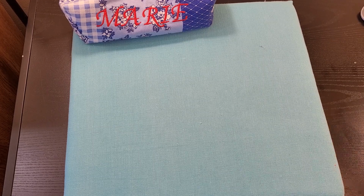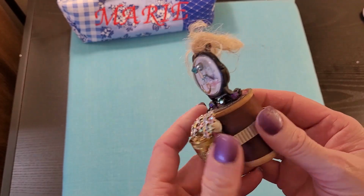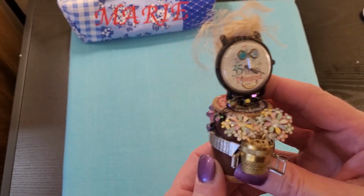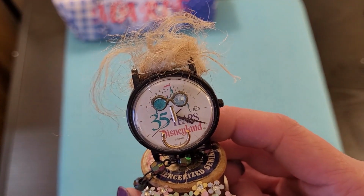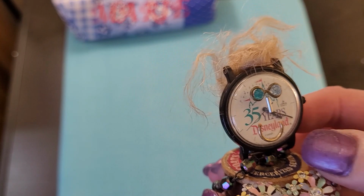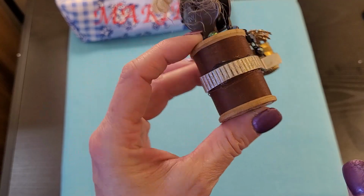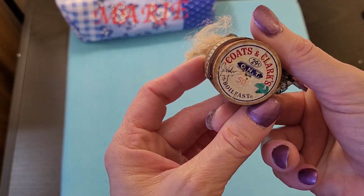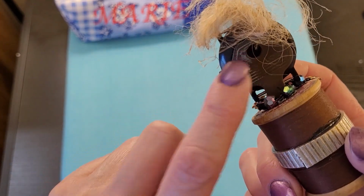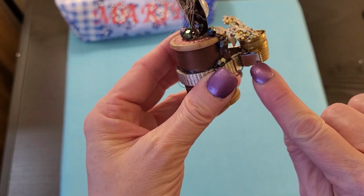All right, and here is something that was made for me, and you're going to be like, what is it? And I have to show you. This looks like a girl holding flowers, but I want to show you what she's made out of. Look at her face. It's a Disney watch. Her eyes are jewelry. Her mouth is part jewelry. Her body is made from a vintage spool of Coats & Clark thread with a key holding the watch face on. There's a watch band coming around as arms. Now check out the hands. You see the hands here?